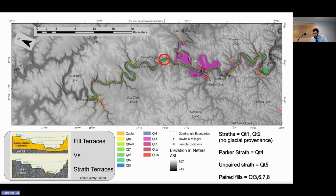As I said, we've mapped 8 major terrace polygons here, which we can see named here. Most of them, though not all, are fill terraces. We have the fill terrace, strath terrace distinction as the schematic here. They have thick alluviums associated with them, and I'll be showing pictures of that to you shortly.